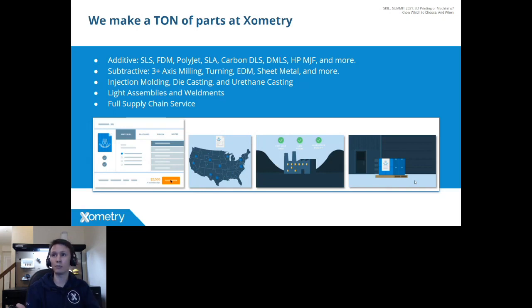We do tooled processes as well. So that's scalable manufacturing, where you invest in that tool, and then you create reproductions over and over and over again. And we also put the stuff together, right? So we work with light assemblies and weldments.